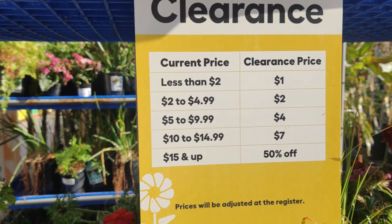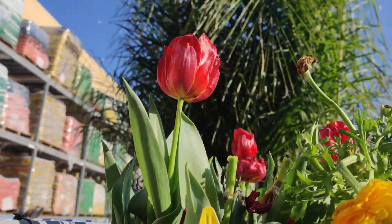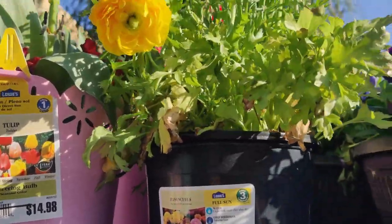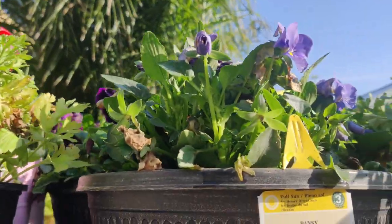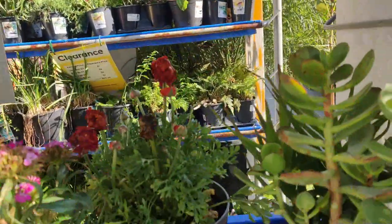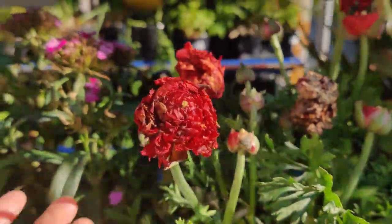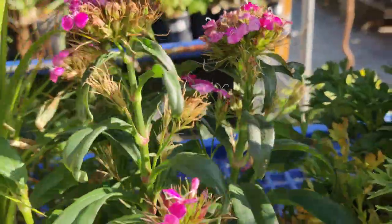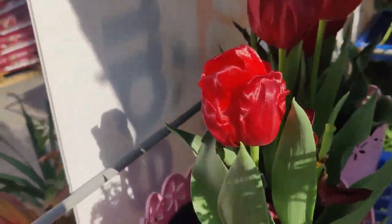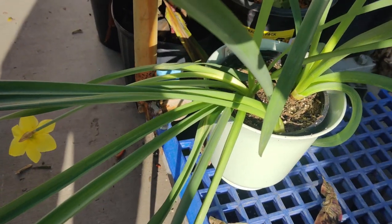Here's the clearance section prices, and not bad. There are some beautiful tulips still, some ranunculus, pansies. They're all clearanced. They just look a little unhealthy. Frostbitten, but these look really gorgeous. Even these guys look a little sad, but you just need to stake them up.